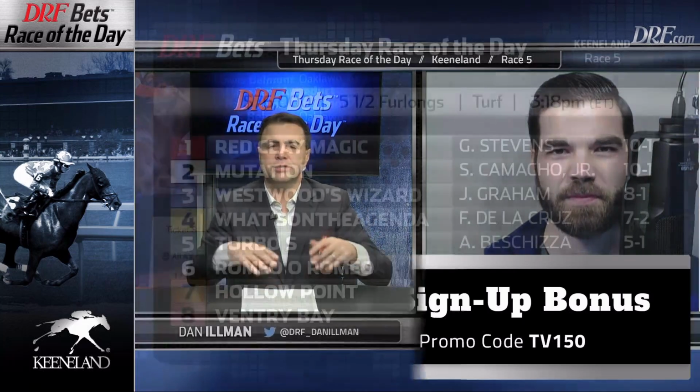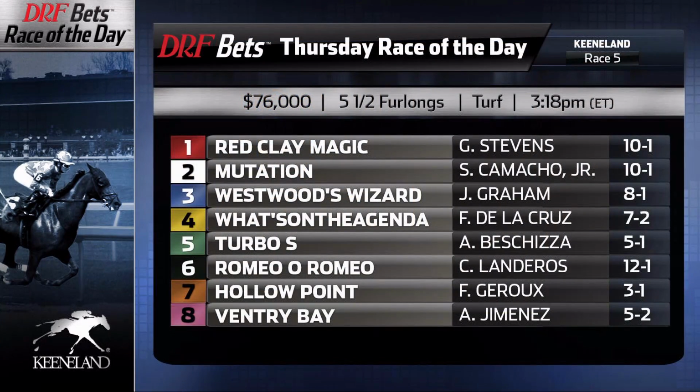Let's take a look at this field of older turf sprinters. Get ready to go 5.5 furlongs on the grass. You can access free Formulator past performances at the Race of the Day event page on drf.com. Download them, handicap along with us. We're going to take the field in post position order.